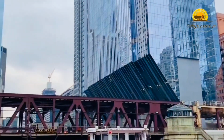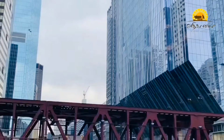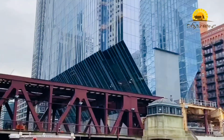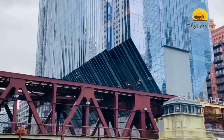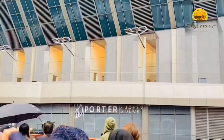Understandably, though, most people's eyes are drawn to this guy here to our right. 150 North Riverside Plaza. This is also from 2017. It only utilizes 20% of its lot area. So my favorite part, look up.